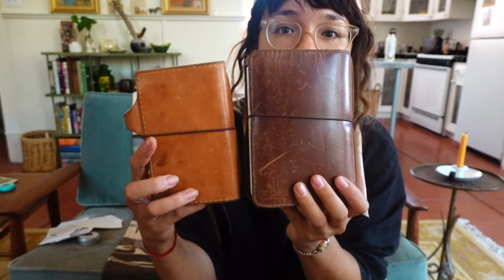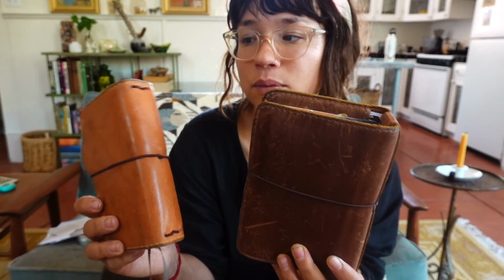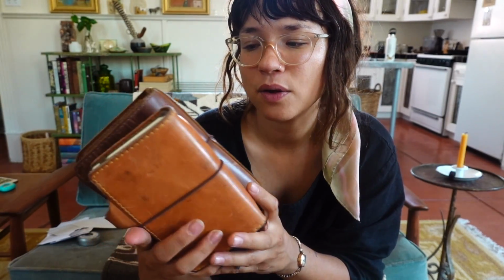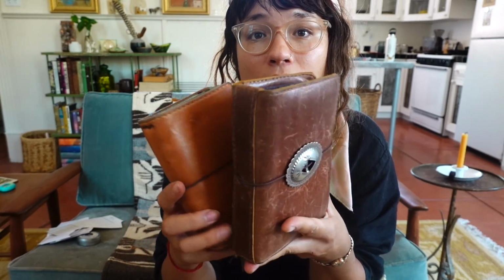Here it is in comparison to the Mr. Darcy Buttered Rum. It reminds me a lot of the Mr. Darcy leather. The weight of it feels like a lighter leather, but it's stiffer. And it also is really susceptible to scratches. And so they kind of remind me of each other in that regard.